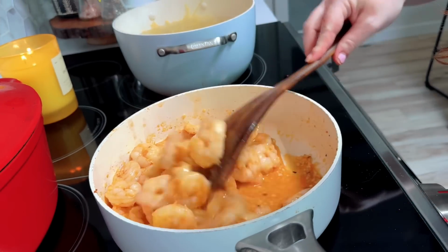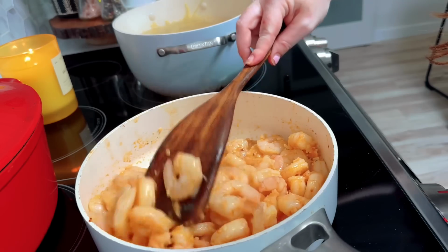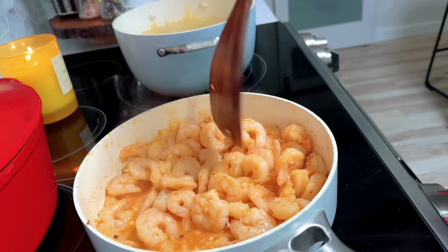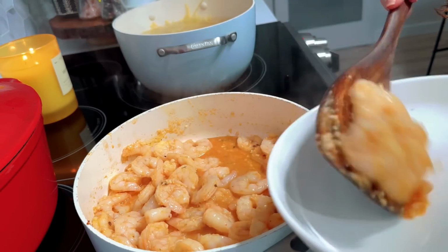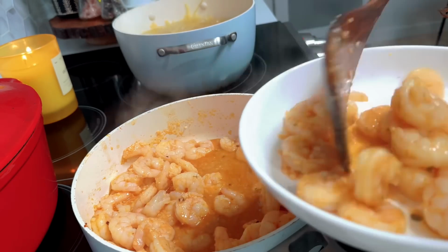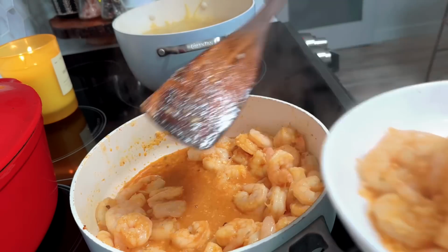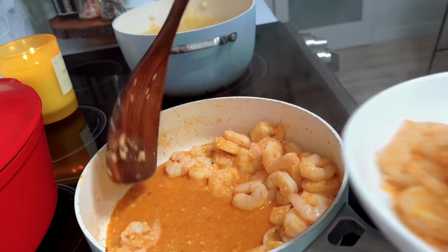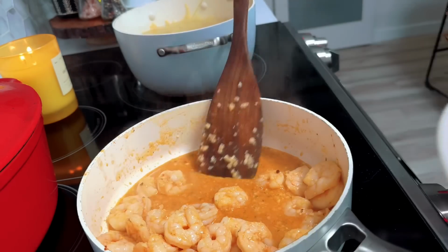Shrimp is practically cooked through. I don't stress if it's cooked all the way because it's gonna end up being put back in to cook some more. And I don't want it to be overcooked and chewy. So it's practically all the way cooked. If a couple of them look a little under, I'm okay with that because, like I said, it's gonna cook some more in a little bit.